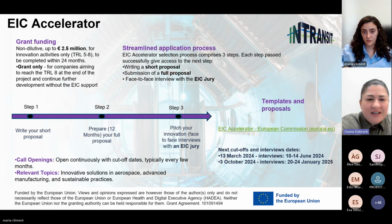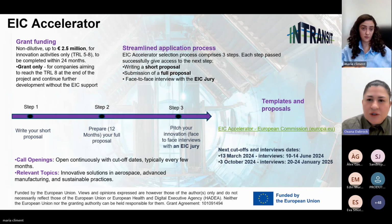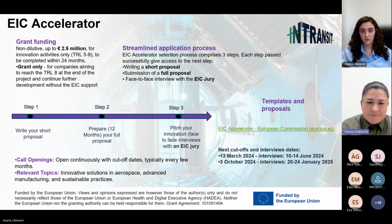And these are the deadlines or the possibilities when you can apply for it. It's continuous with cutoff dates. Here are some examples. For example, there was one closed with the interviews. Now it is between 3rd of October 2024 and January 2025. And the topics for this funding opportunity are innovative solutions in aerospace, advanced manufacturing, and sustainable practices. So the next slide, please.